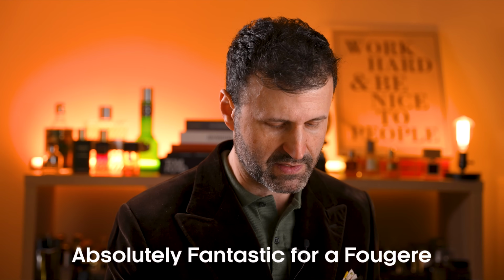But this is a very unique take on Fougère, again, with this metallic, sharp kind of opening and a gorgeous woody base. Absolutely fantastic take on this Fougère.